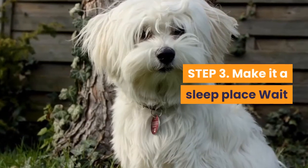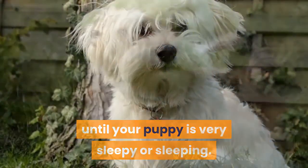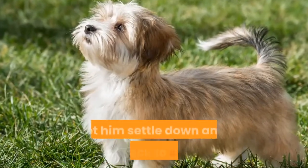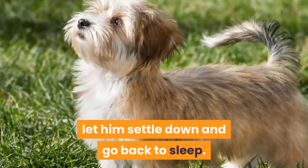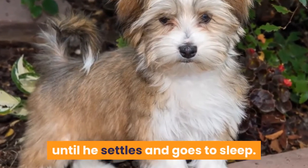Step 3. Make it a sleep place. Wait until your puppy is very sleepy or sleeping. Pick him up and put him in his crate, let him settle down and go back to sleep. Sit by the crate for a few minutes and pet him until he settles and goes to sleep.